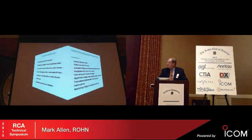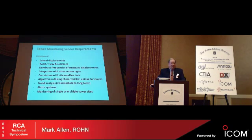I'm going to move through these really quick because there's a lot of stuff here. Okay, here's what we measure. Lateral displacement, back and forth, twist and sway, and rotations, dominant frequencies. We can integrate this with ice sensors, wind sensors, and other types of sensors. We correlate this with on-site weather data, and then we overlay that on top of National Weather Service data that's available. And we've developed some mathematical algorithms which are really unique to these structures that predict this behavior based on the weather input. And the trend analysis we talked about earlier, but this is particularly valuable when you look at things over multi-year periods.